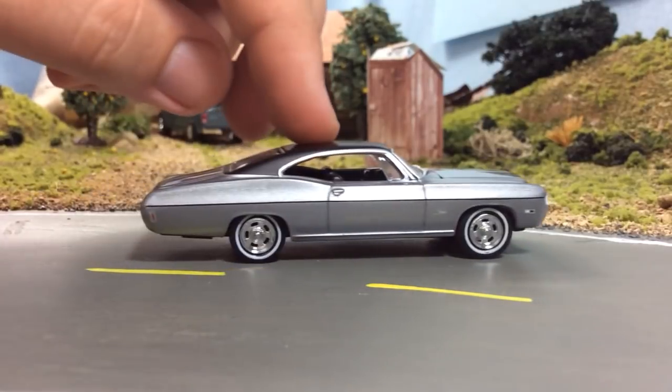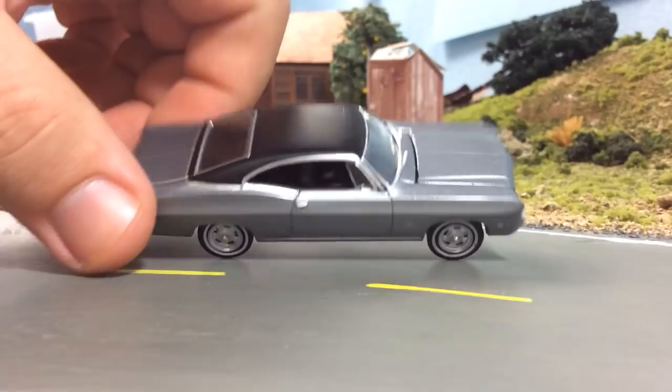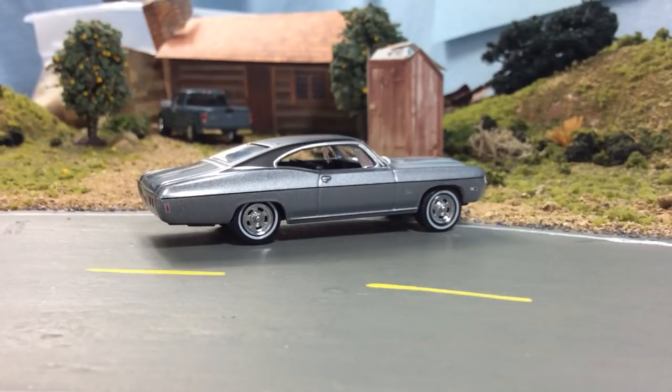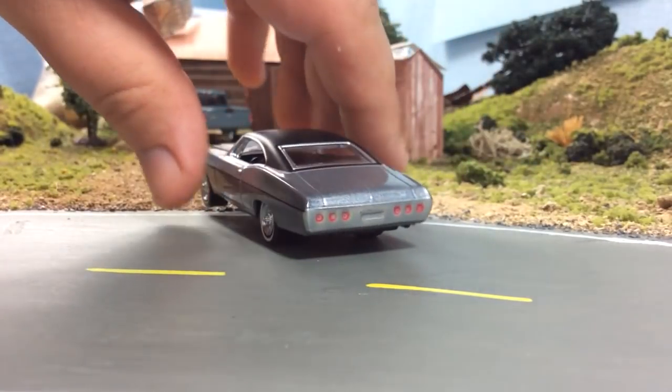I like the color choice on this. Actually, I like it a lot. The black vinyl top. I love the civilian deco. I don't have a two-door civilian deco other than the stock and custom. All the others I have are police cars. So I'm pretty stoked to get this one.